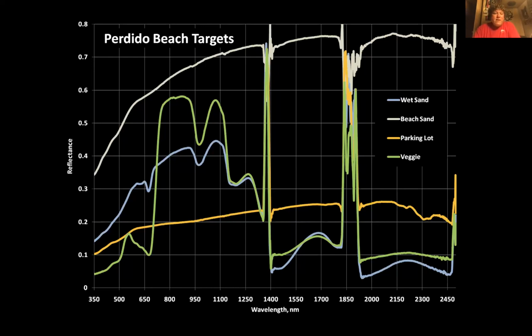And then that edge from 700 nanometers to 800 nanometers, that's called the red edge. No other chemical on Earth has that spectral feature. If we see anything like that on another planet, woohoo, we're in business.